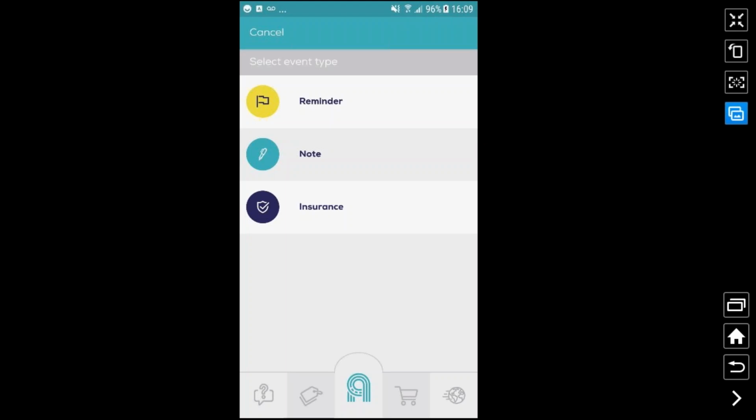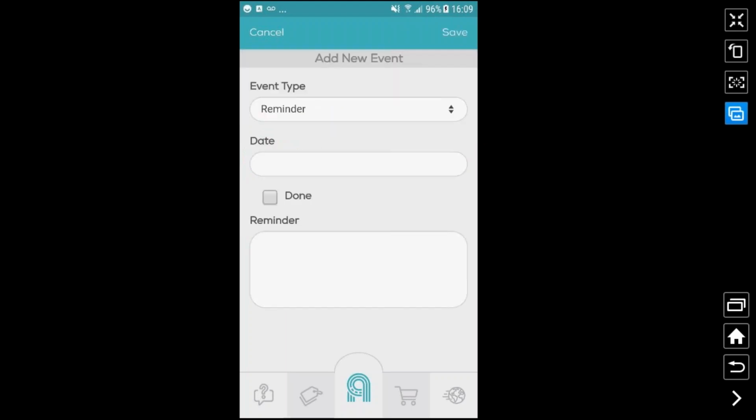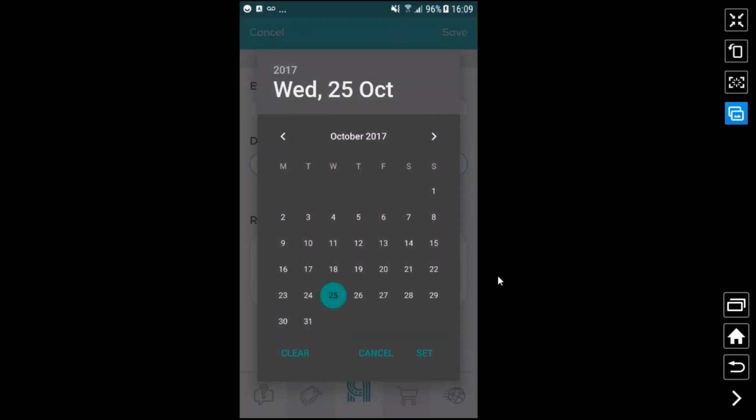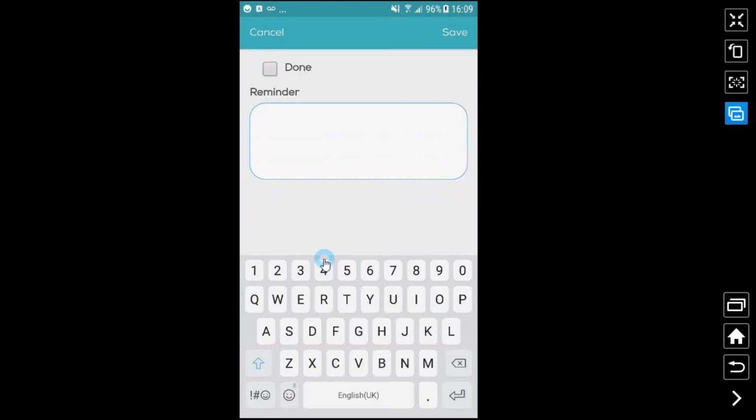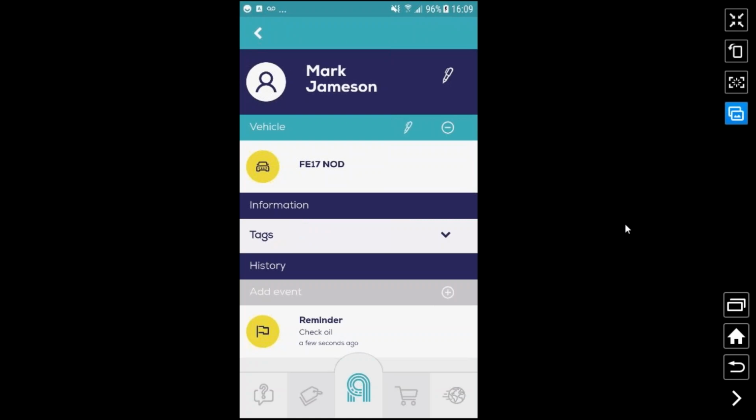Tapping Reminder allows us to enter a date and information for which we want to be reminded of. So here we've created a check oil reminder. This reminder, as well as being in the event history, will also appear on the home screen on the date it's set for.